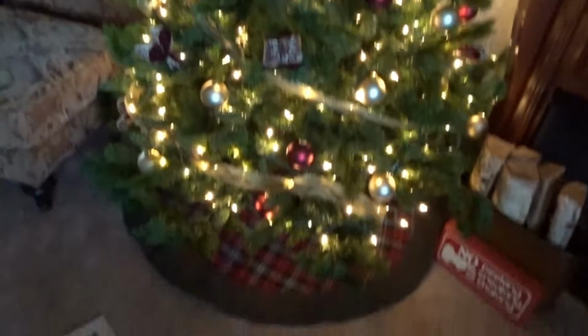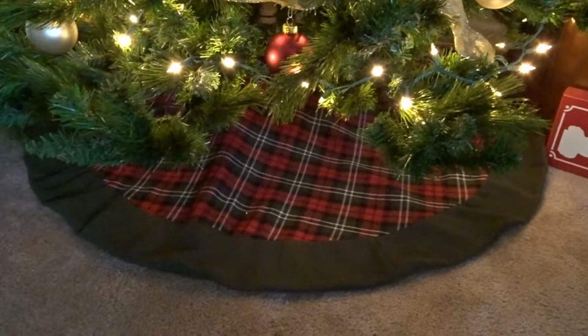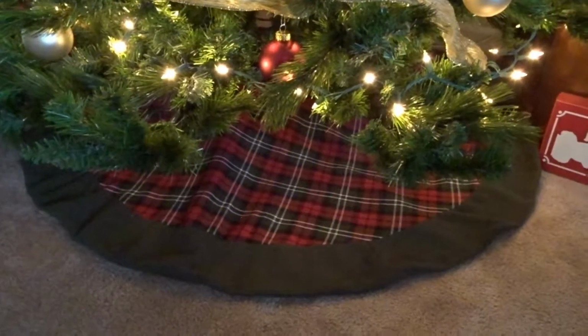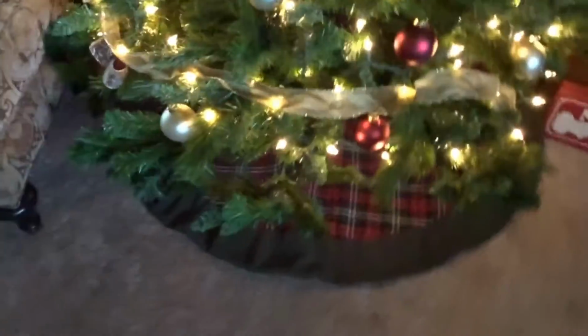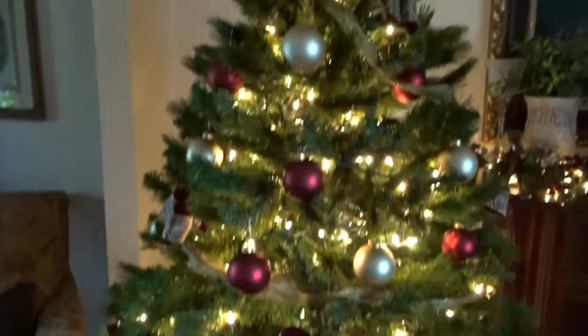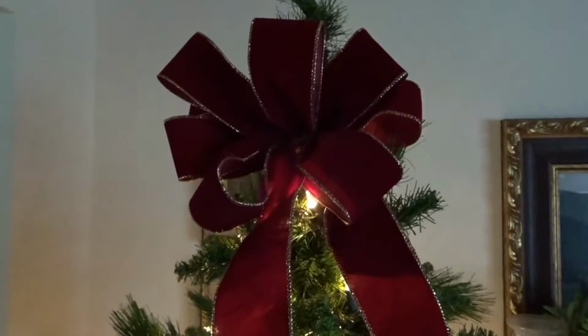Anyway, I decorated the tree this morning. I got this tree skirt at Michael's. It was $40 and I got it on sale for $17 because last week they had a huge sale. So I was really lucky that I got that. I love plaid.